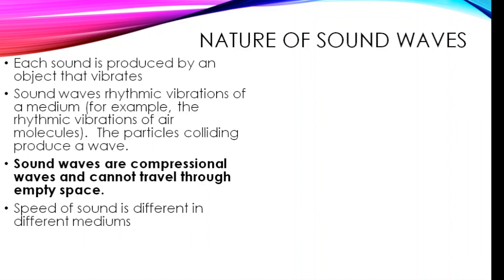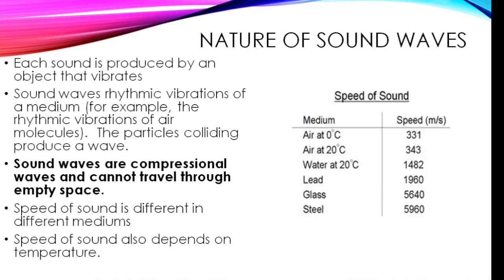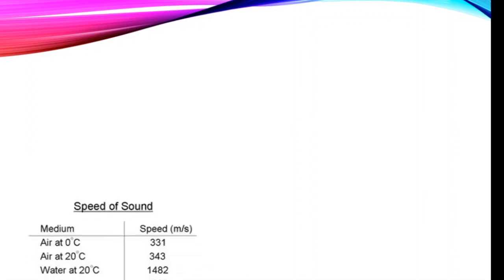Now, the speed of sound is different in different mediums, and the speed of sound also depends on the temperature. Here's a chart where you can see some of those differences, but let's look at that a little bit more closely on the next slide.